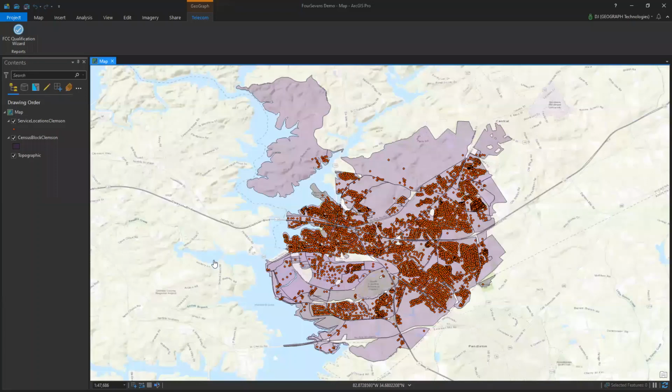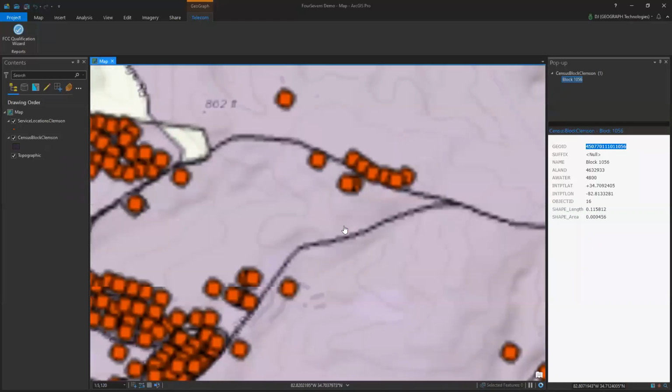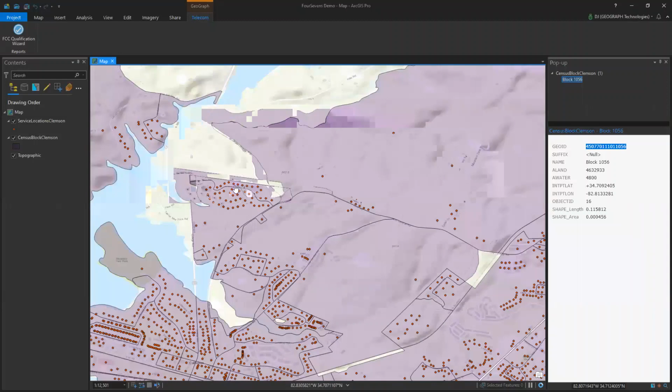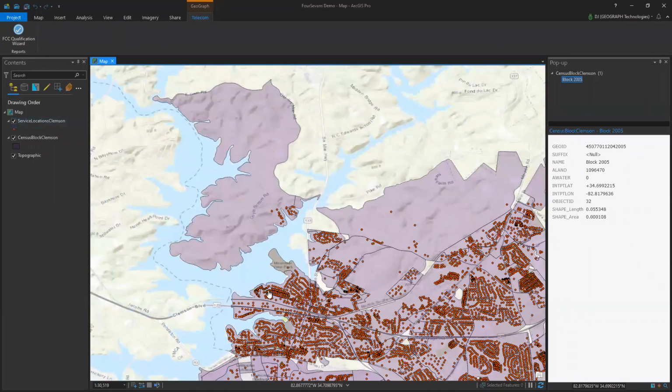All right, so here we are in ArcGIS Pro. What you'll note is that we have brought in that census block feature class and my service location feature class that we discussed. So I can click on these, I can see the details. Specifically, what we're looking for is the data that we talked about needing to collect, and that's the GeoID that we have here for our census block. So if I zoom in, you can see the breakout of all of our census blocks that we have and that 15-digit code.